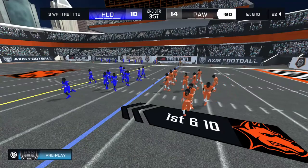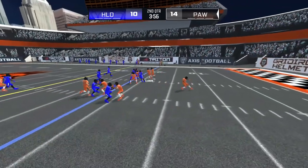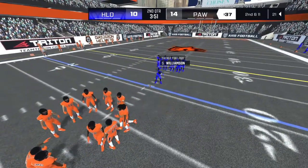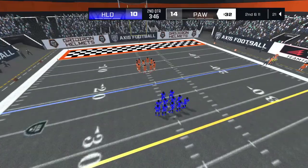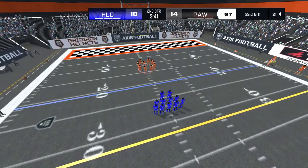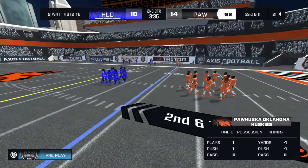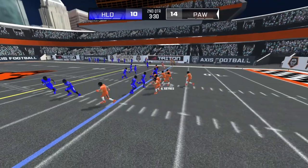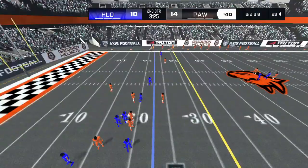They'll start things off from the 22-yard line. And he's tackled up near the line by Williamson. Second down. Lining up on second down. He drops back. Zings it for just a few. That brings up third down.